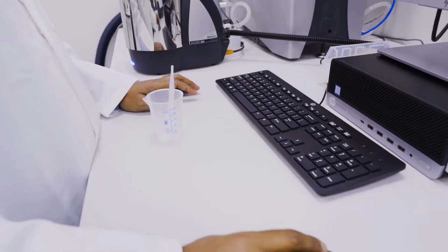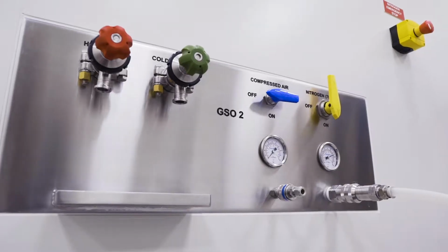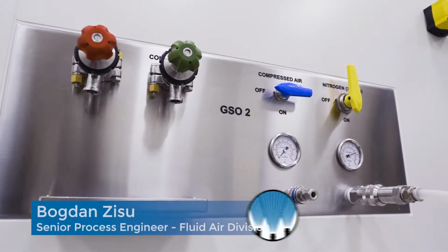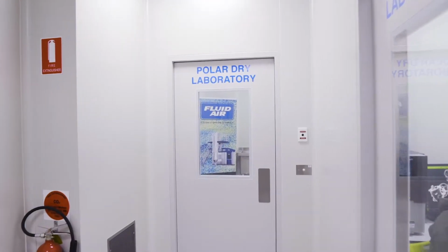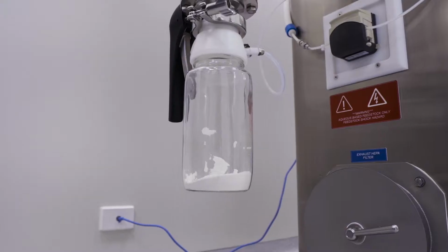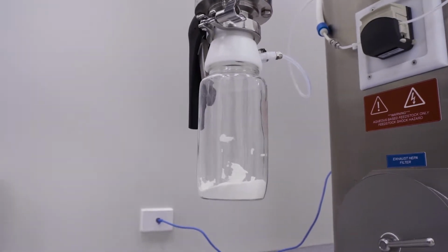And it's an extremely efficient technology in terms of encapsulation and oil retention in microencapsulation techniques. PolarDry has its beginnings in the US, but it actually fills a global market need, not only in Australia, but also worldwide. In terms of traditional drying applications, when we talk about spray drying, we usually encounter very high temperatures.